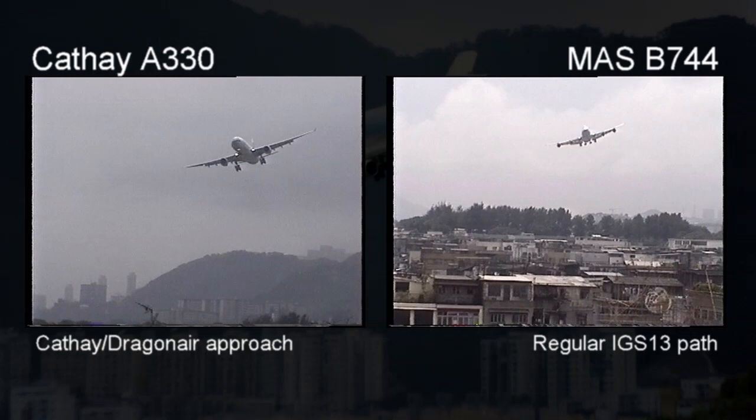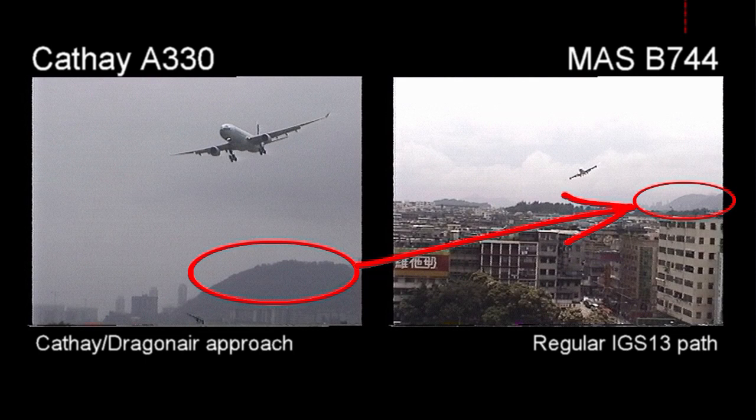Look how much offset to the north the A330 flies compared to the Boeing 747 on the regular IGS-13 procedure. When the video resumes, compare the turns of the two paths during the visual step down approach till touchdown.